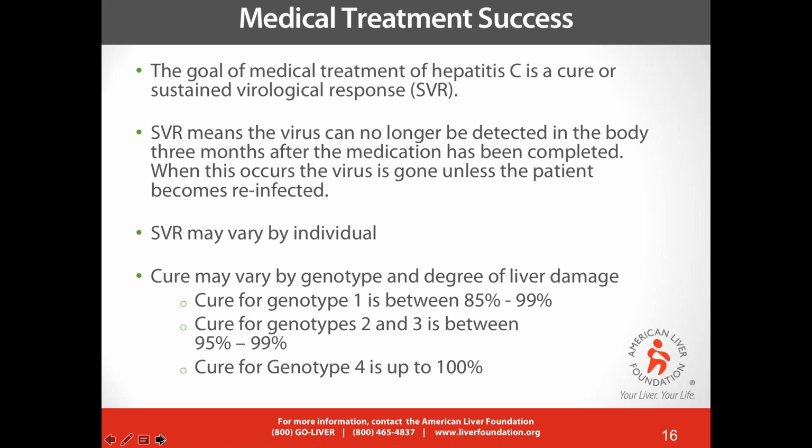So anybody that's thinking about treatment, ask the provider first what might be best for you and not what you see on television or in an ad, because that might be for somebody completely different. So there are medicines for everybody with Hep C.